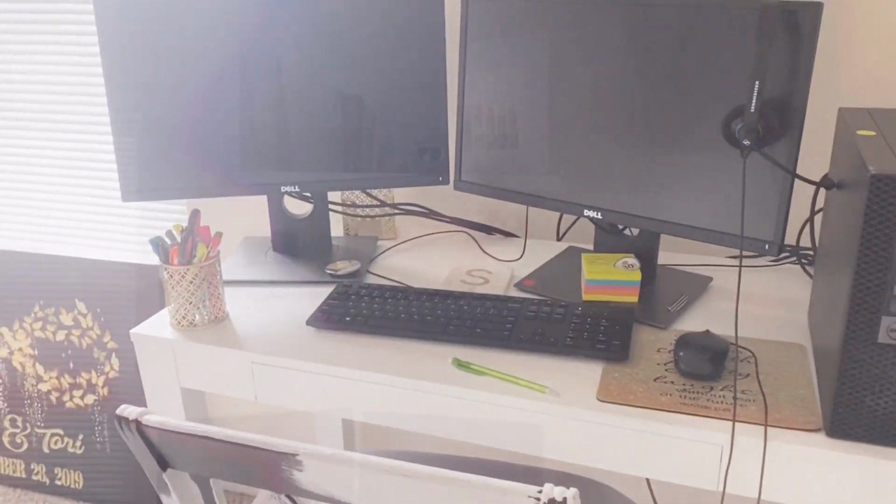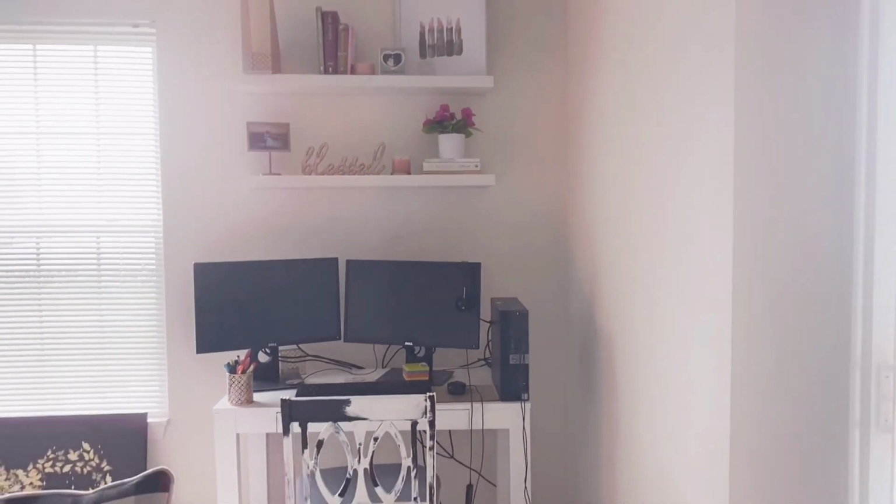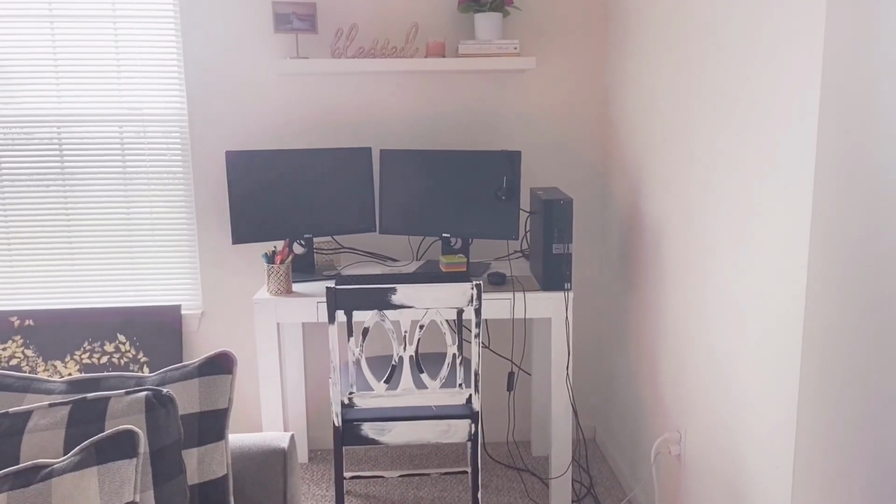I'll give you guys a wide view so you can see. This is what it's looking like now. I'm excited, and I'm excited to get a nice desk chair to go along with it.